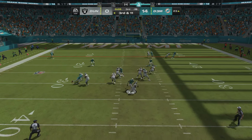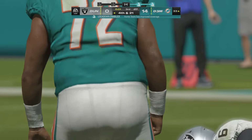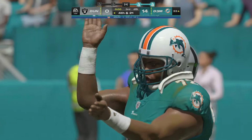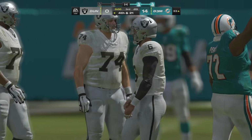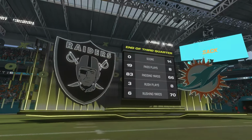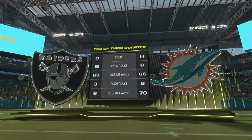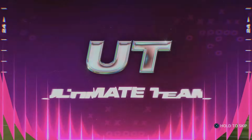Throwing, Mayfield. And he is going to be taken down. And that should be the final play of this third quarter. The Fridge, William Perry, drops him for a loss of 10. And it's going to be 4th and long. We have played 3 quarters. You are watching Madden Ultimate Team on EA Sports.